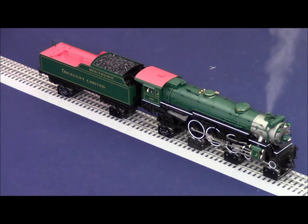So let's go ahead and hit a couple of icons here on the touchpad. We're going to press aux1 and tower comm. This is the dispatcher.